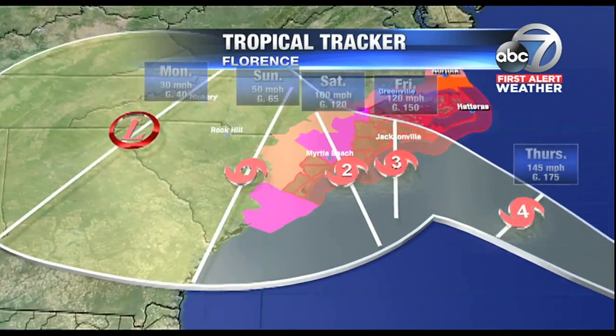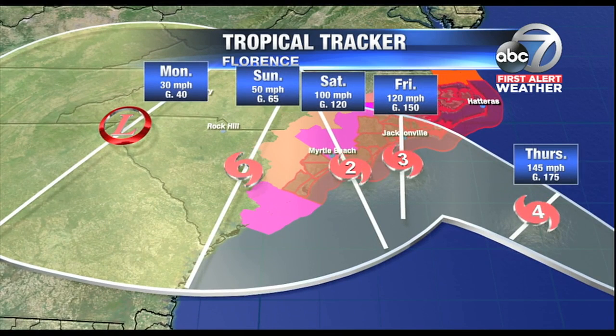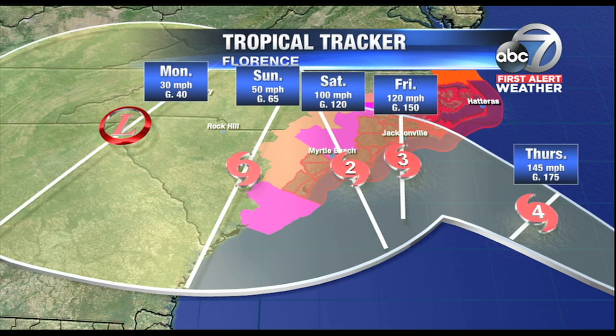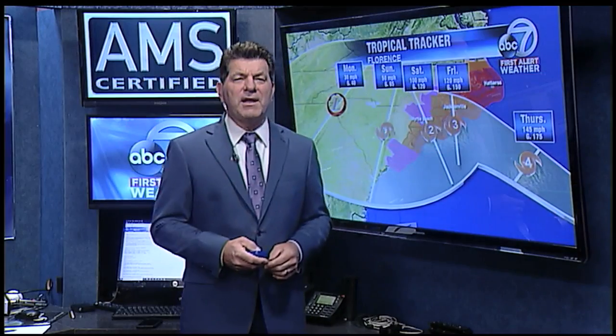You can see right there from the imagery, 120-mile-an-hour winds with gusts up to 150 right there off the coast of Myrtle Beach and into the Carolinas. So a 2 possibly if it stays out over the water and causes some upwelling to occur. And then on Sunday, still as a tropical storm into central portions of South Carolina. So we'll keep an eye on that for you.